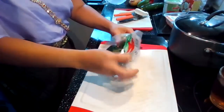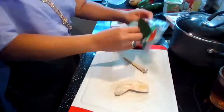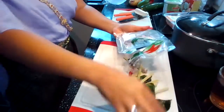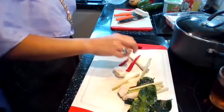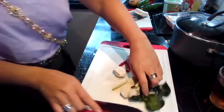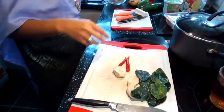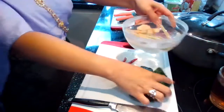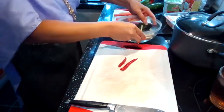Perfect. So for a big pot, I've got everything in one pack. You've got lime leaf, galanga, even some fresh chili. So I'm going to chop it up. Because this one is from frozen, I'm just going to dip it in a little bit of water so it softens up, like that.